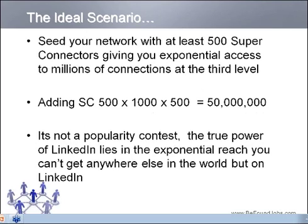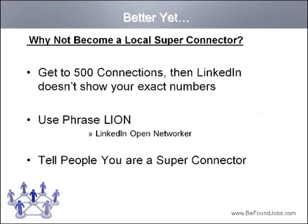But understand, it's not a popularity contest. The true power of LinkedIn lies in the exponential reach you can get. You can't get it anywhere else in the world but on LinkedIn. It doesn't matter how many connections you have. It's not a popularity contest. It matters how many people you have access to at the third level.